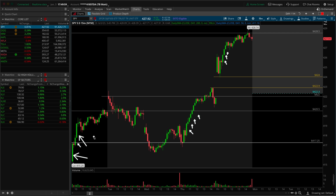And if we support there, that would also seem very reasonable based on a Fibonacci analysis. If we do actually replace this fib back on the screen, what you'll notice is that your 61.8 gets fairly close to 417.25, and if we start getting underneath that area once again, that's not really what the market wants to see if we're going to be constructive in the upward direction here.